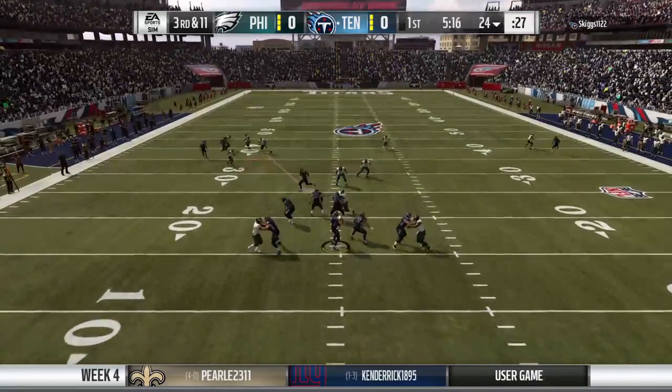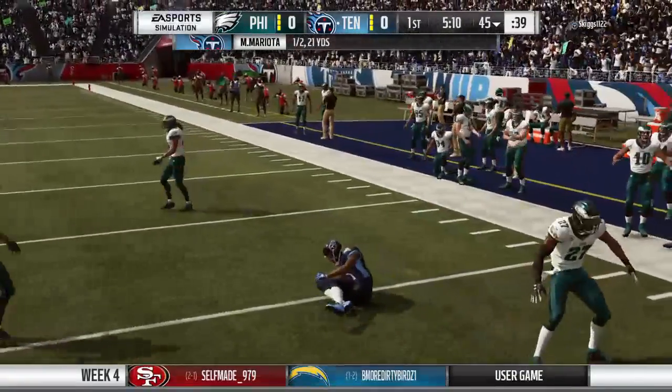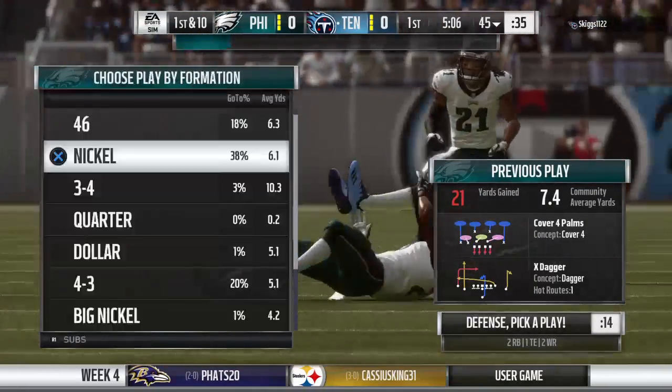Throwing is Mariota. Open man is Taylor. He's got it. And they'll get it all the way out near midfield to the 45. The 21 yards there as they convert on 3rd.